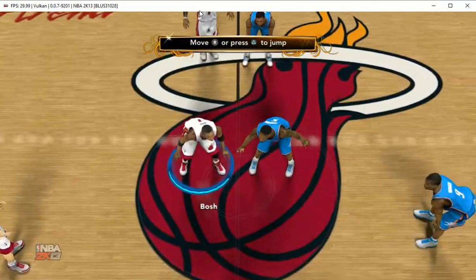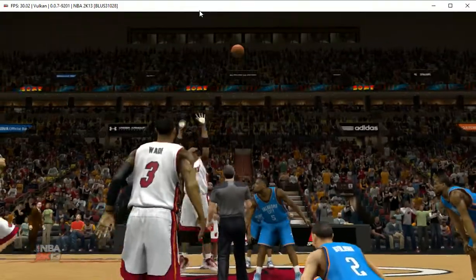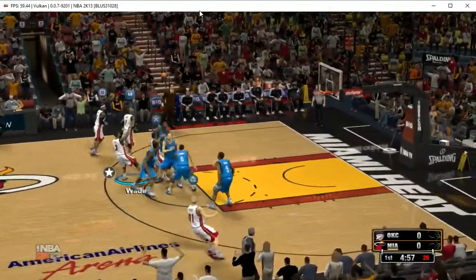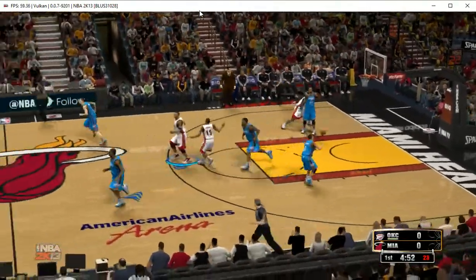It's a road game for the Thunder, and they're facing an interconference matchup in today's game. We're in Miami for some Heat basketball. His hometown crowd ready to go. 2K Sports is proud to present NBA basketball. Alongside Steve Kerr and Clark Kellogg, this is Kevin Harlan.